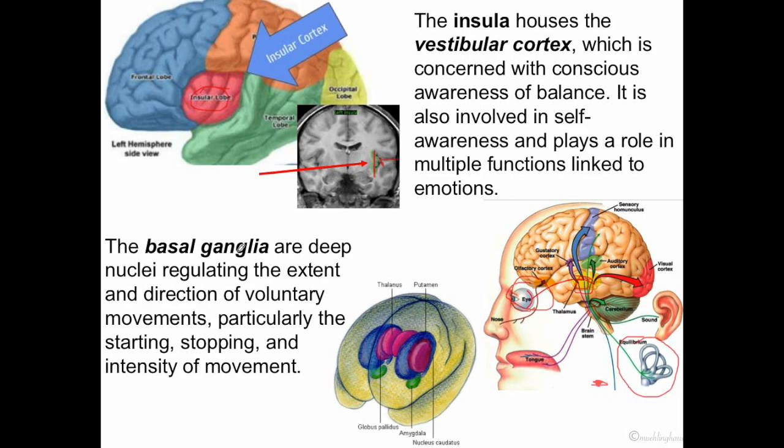And then the basal ganglia is where we go next, and those are deep nuclei that regulate the extent and direction of voluntary movements, especially when we start the movement, or stop the movement, or when it comes to the intensity of the movement. Automated movement patterns are stored here. So that's like that piano or guitar piece that you all of a sudden remember how to play, or it's not that hard. You don't have to think about it that much anymore. That's when you know the stuff is stored in here. It's also true that at this point you can just drive a car, much more coordinated than when you first learned to drive.